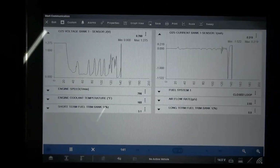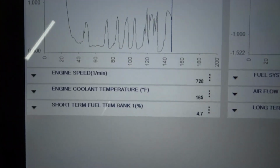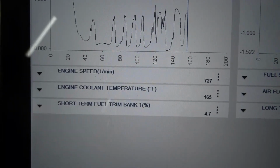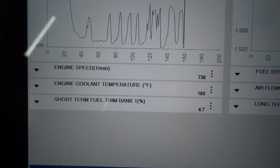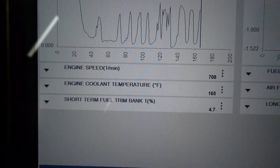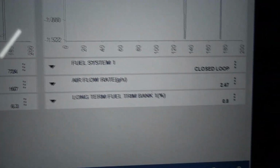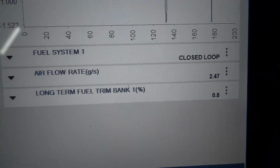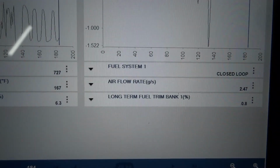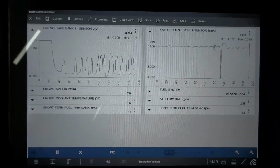All right, guys, so there's no questions about it. This is fixed. Okay, so our total trim is 5.5 on the short term. I mean, it dropped down to 4.7, so it's going between 4.7 and 5.5 on the short term, and we have 0.8 on the long term. Okay, so our total trim is about 7 or 8%, so that's good. Okay, so this is good, guys.